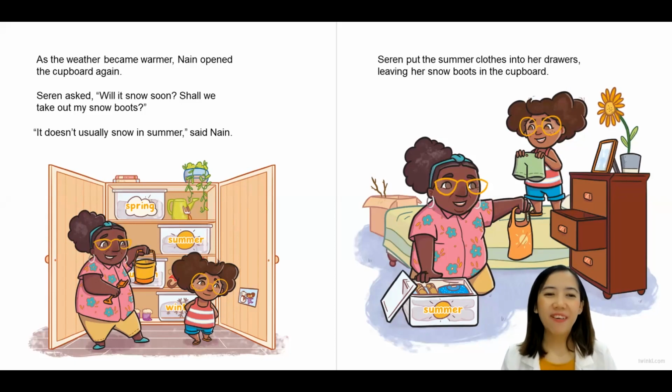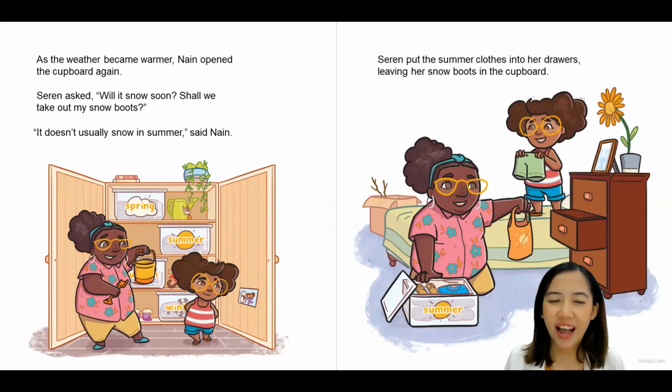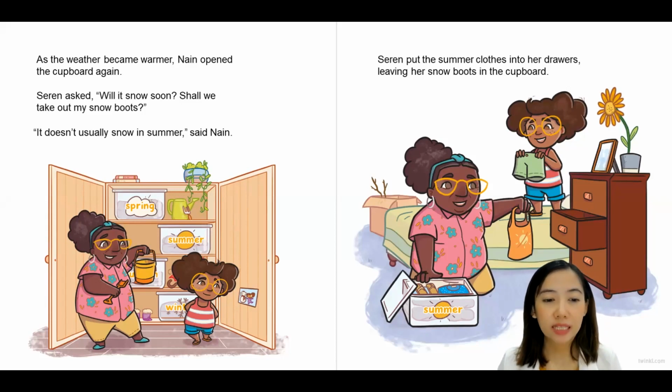Where will it snow soon? Shall we take out my snow boots? So, it doesn't usually snow in summer. Sarah put the summer clothes away, leaving her snow boots in the cupboard.